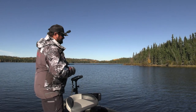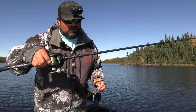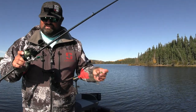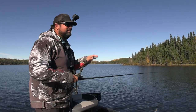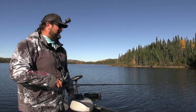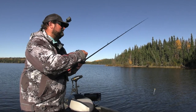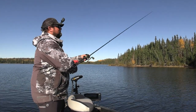Since I'm only throwing a half ounce jig, I don't have a crazy heavy setup. This is just a Savage Gear Black Ops. I believe it's a medium heavy power, and it is 7'6" fast action. Nice for this jig. 300 Curado, 30 pound braid, 25 pound fluorocarbon leader. It's maybe a little bit too heavy. I could be running probably a 15, something like that. Maybe even a 20. I don't want to go too light either. But the fluorocarbon leader is Sufix Advance Fluorocarbon. And then the line is 30 pound G-Core, also made by Sufix.